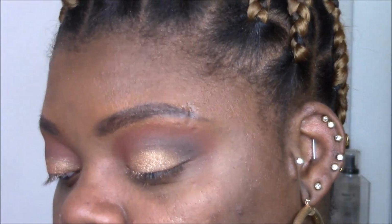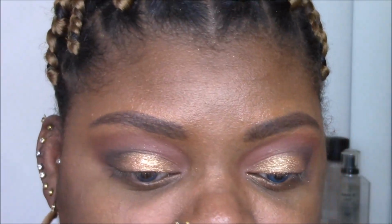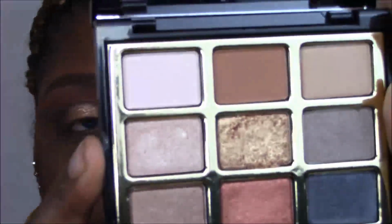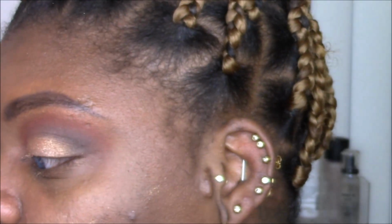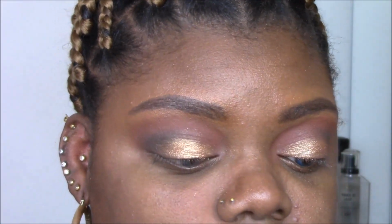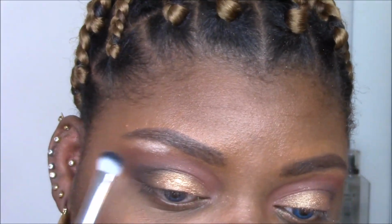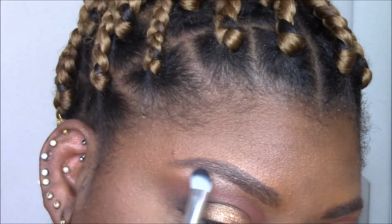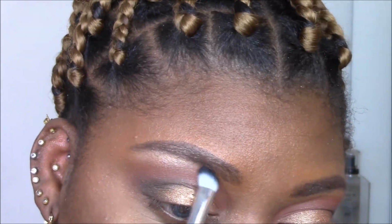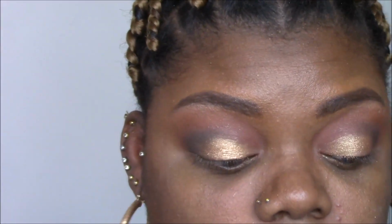So for brow highlight, I'm actually going to take a little bit of the next door neighbor shade, which is called Sands of Time, and highlight my brow with it. Oh, it's intense. Didn't mean to do that much. Goes to show that I don't practice all the looks before I do them. So I really blended that brow highlight out because after looking at it, I didn't like it. But whatever, we're going to keep going.